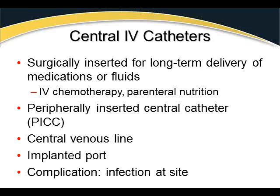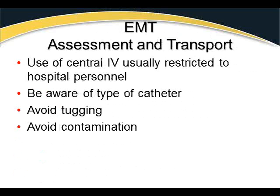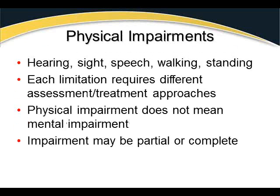You can get complications. Biggest complications tend to be infections at the site. Occasionally, you might also get asked to come because they suspect that there's a blockage. Not much we're going to do for that, but transport them in. Do not tug on this device. Be very careful with what you're dealing with. Don't be removing lots of dressing because you run the risk of catching that. A lot of times they're taped down very well so they don't get tugged.